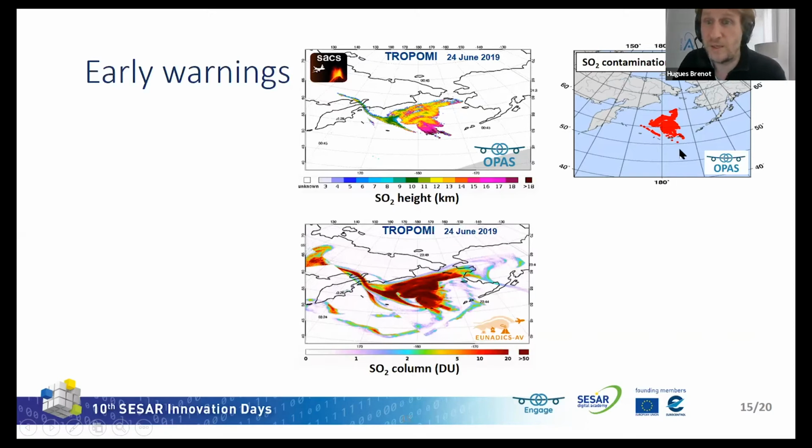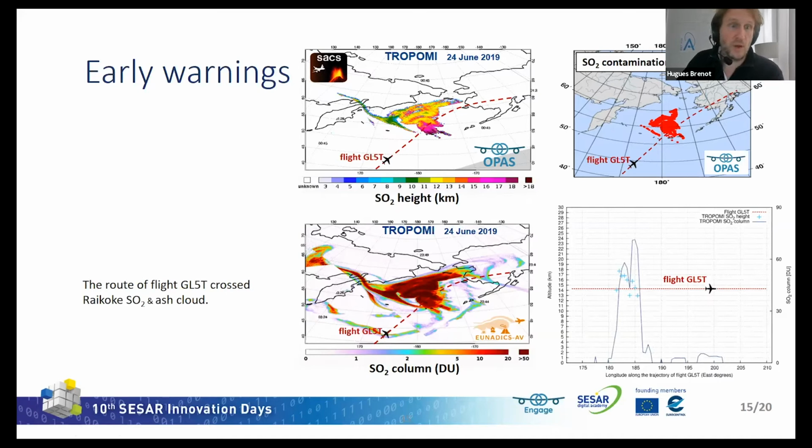we can see that there is strong contamination. Thanks to the observation of SO2 height, we can have this information. Here is the trajectory of the flight. So you can see that it's through the SO2 and ash cloud. And on the bottom right panel, you can see the trajectory of the flight. The blue cross shows you the height of the plume.